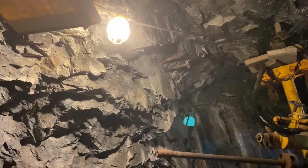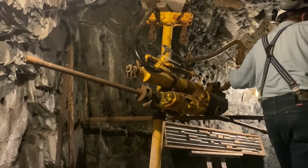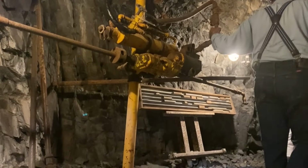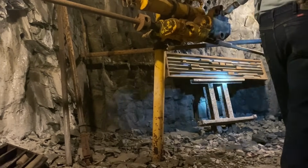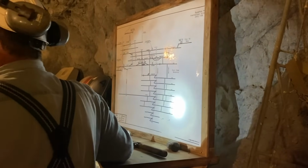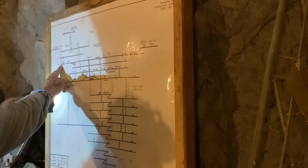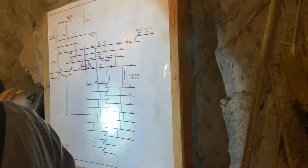Hydraulic machine, which is 10 times more powerful than this one. They can drill in for a quarter of a mile, a half mile, a mile, and bring out those cores. This used to be the richest silver mine in the world. Right here on 3100, from that point to that point right there, that's 6 miles.